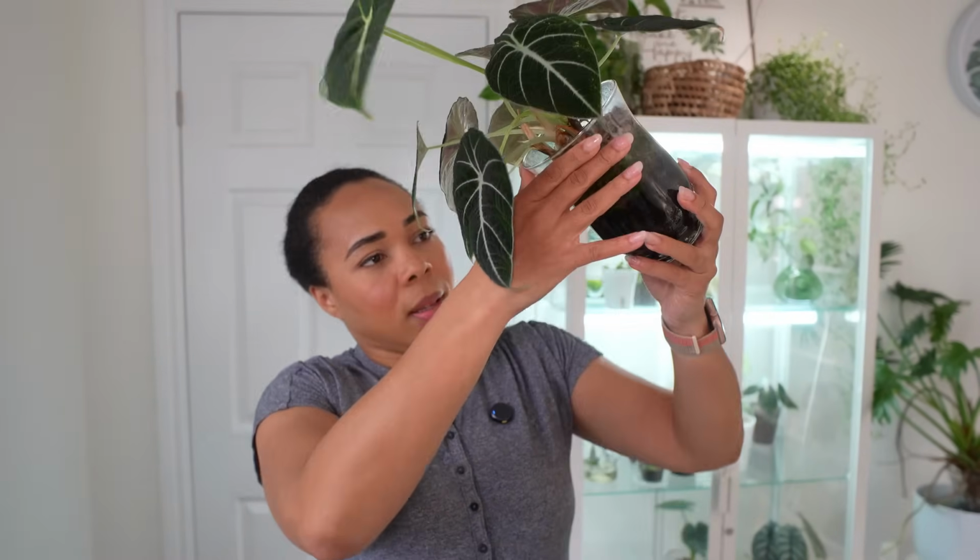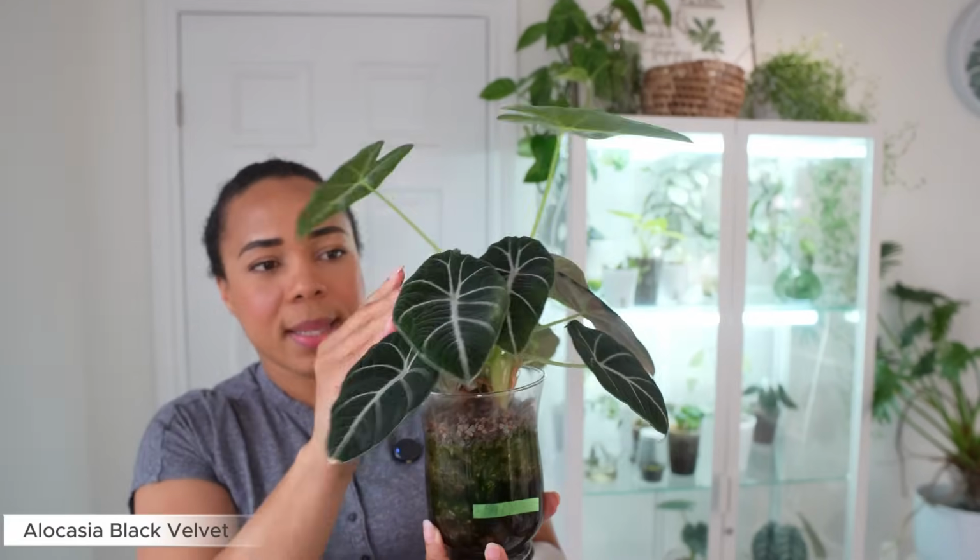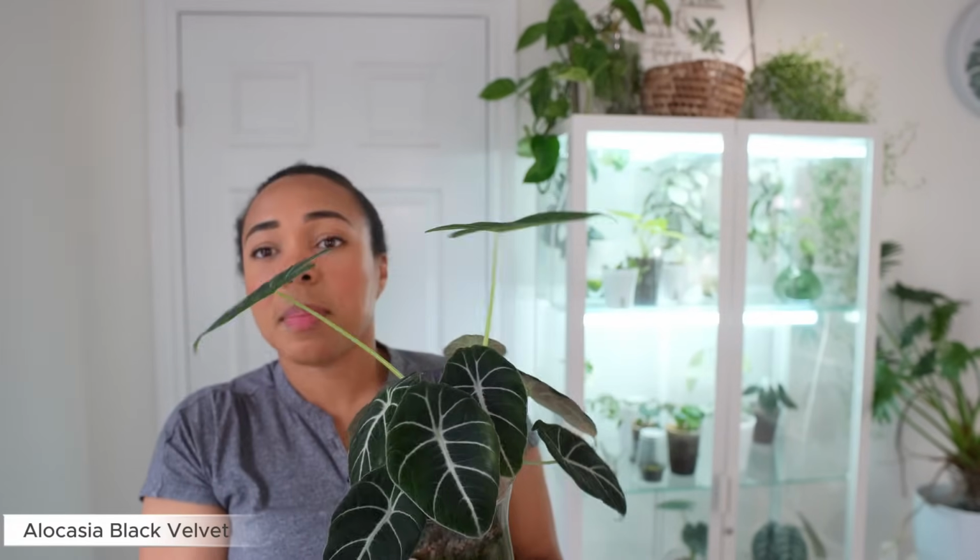The next alocasia on my list is one that I have quite a few of. I'm just pulling off old leaves. I have a lot of this one, and I think I already knew that, but it's a reason why I need to repot and combine a lot of these plants. Yeah, it has water in it. Good. So this one is a mixed pot of corms.